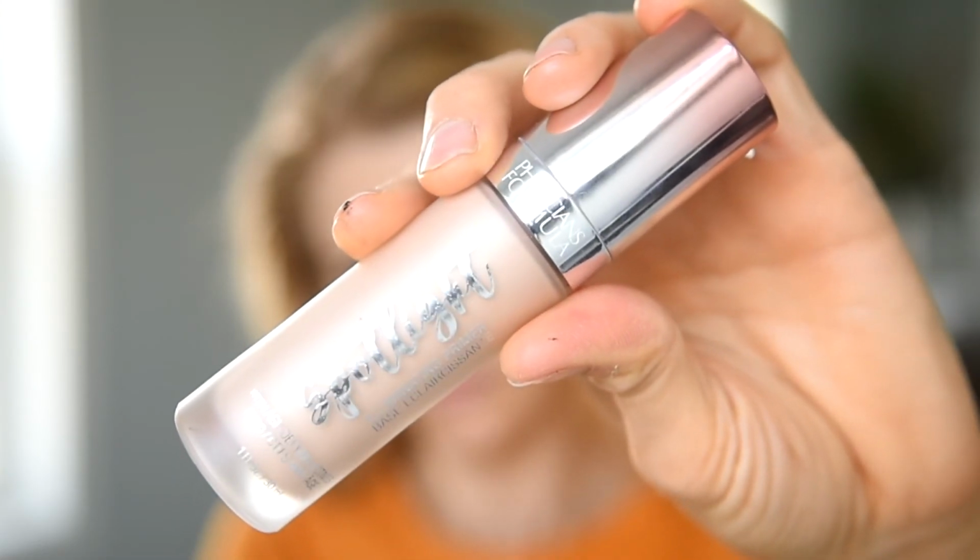The first one is the Spotlight Primer from Physicians Formula. I love this stuff, but you have to be careful where you use it because this is seriously very glowy and luminous. So if you're someone that doesn't like that look, you definitely would not like this. But I basically just take half a pump of that and put it right where I would want to be highlighted, basically my nose, the center of my face and the tops of my cheekbones, and then I just rub whatever is left outwards on my face.